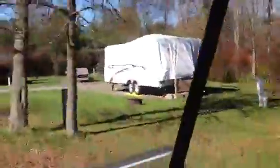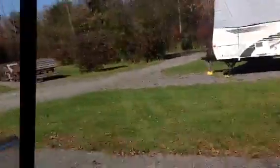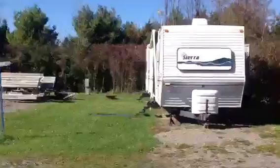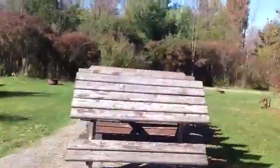These are a lot of our seasonal guys that stay here year after year after year. There's my uncle's trailer over there. It's kind of like a beach area over there. There's no beach though, there's just sand. See, we've already started putting up picnic tables. That's my old Sierra that I used to own, but we sold that. More picnic tables in storage.